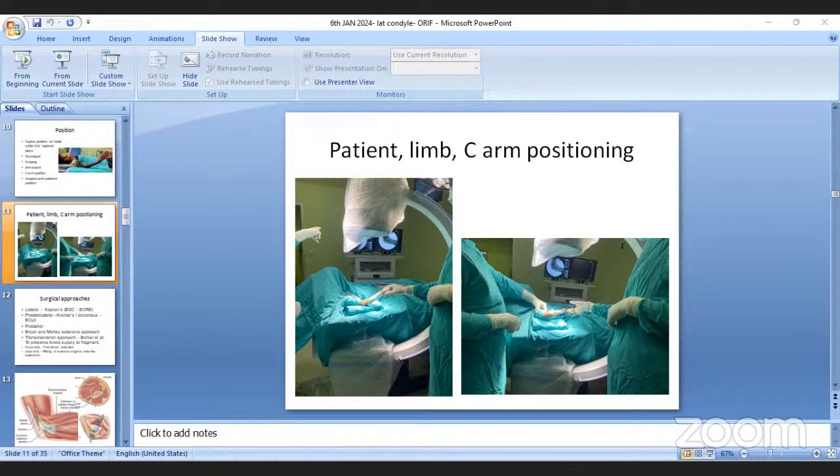We can see that anteriorly there is biceps, brachialis, and over the lateral epicondylar ridge, from where the brachioradialis and ECRB and ECRL are originating.